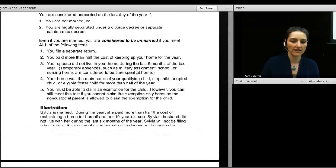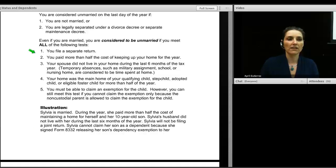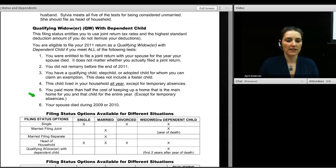So let's take Sylvia and look at these tests. Is she going to file a joint return with her husband? No, she's not. She will file separately. Did she pay more than half the cost of keeping up a home? Yes, she did. Her spouse did not live with her at any time during the last 6 months of the year, so she passed that test. And her home was the main home of her qualifying child, her 10-year-old son, who lived with her for more than half of the year. And finally, she's not claiming her son's dependency, but the only reason she's not claiming it is because she gave it to her husband. So those are the rules for head of household.